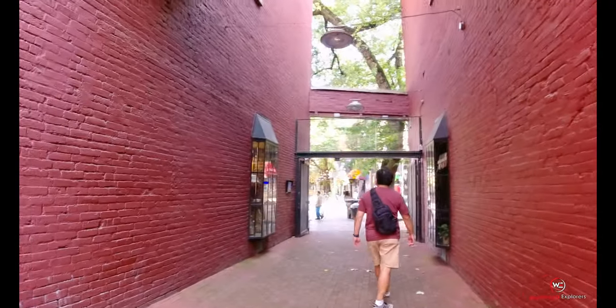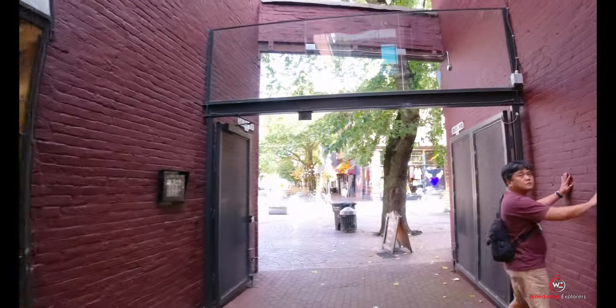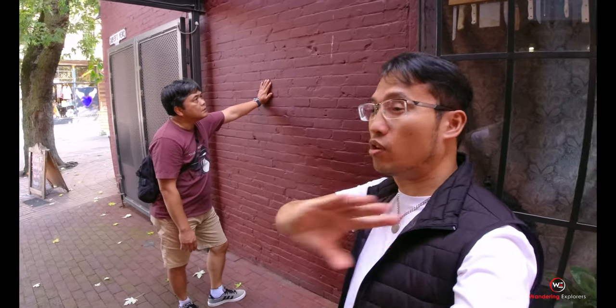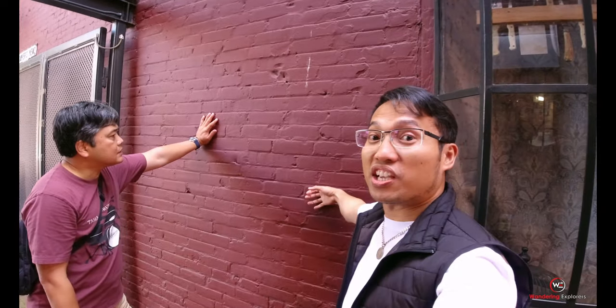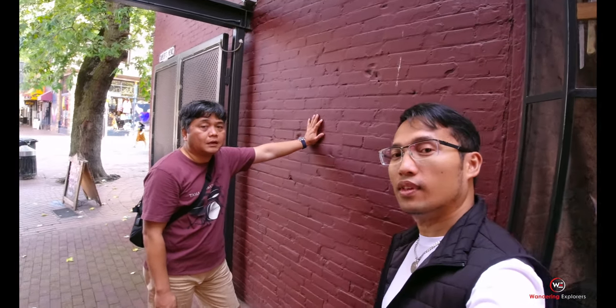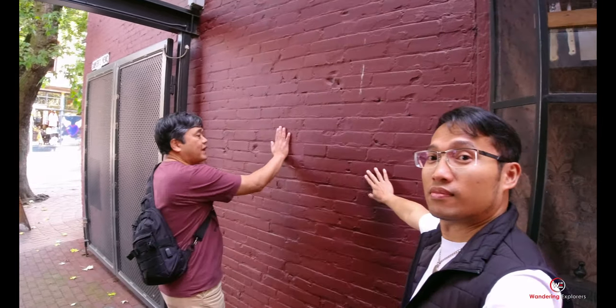So fun fact here in Gastown, the reason why they have a lot of bricks here is to replace what was lost in the great fire of 1886. The old city of Vancouver was totally engulfed in flames. So they used bricks to withstand fire and everything. Usually in Vancouver they use wood for the walls, but these old buildings with old bricks are really tough, very sturdy.